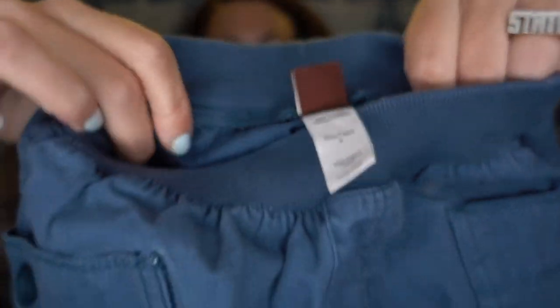This is a Tea Collection. These will not fit her. They are child size 5, so they're a little boy size 5. I will send those into ThredUp. And then, let's see here. I'm gonna try and make it so it's easier to show you guys.